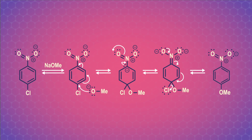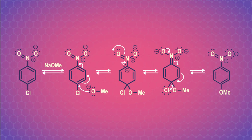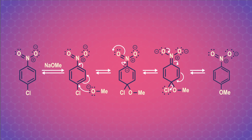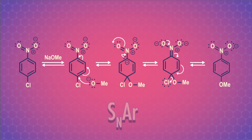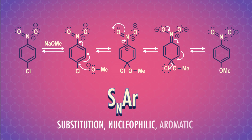If we think about this in terms of substitution reactions for a moment, it's not SN1 because we're not forming a carbocation. And it's not SN2 either because the nucleophile would have to go through the ring, which can't happen. So this is something different. You might see it called SNAr, which stands for Substitution Nucleophilic Aromatic.